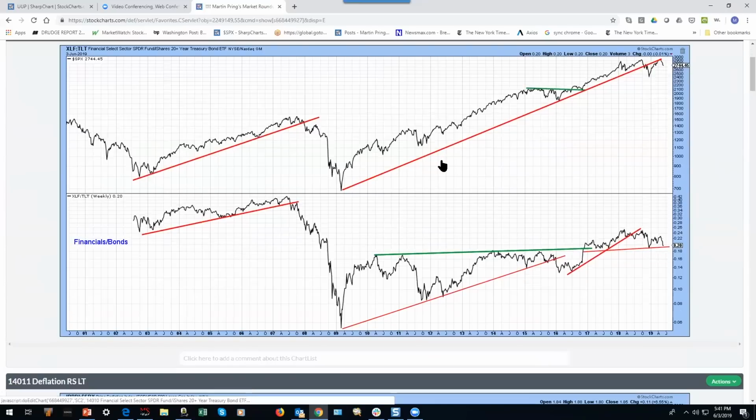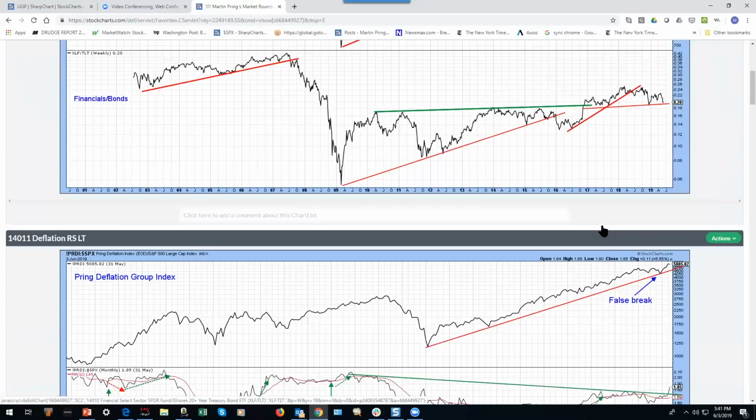So now we're looking at one other relationship. This is financials versus bonds. When financials are beating bonds, that's usually good for stocks. And when bonds are beating financials, it's usually not so good for stocks. And you can see that ratio is again right at the edge of a potential cliff of a head and shoulders neckline, just like so many indicators that you're seeing during this presentation.